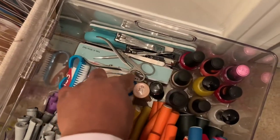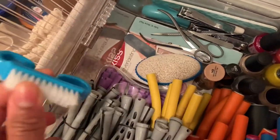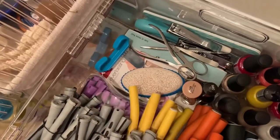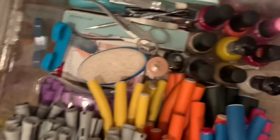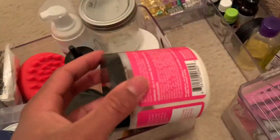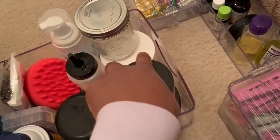polishes, manicures. I had some fake nails right there, but I haven't even used those, so I don't even know if I ever use those. Nail clippers, nail filers, foot scrubbers, all of the foot stuff over here in this container. And then in this container, I have my gels and my conditioners and my edge controls.